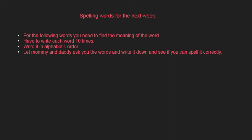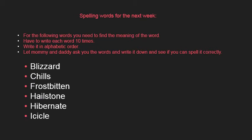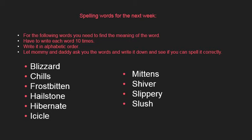Okay, so our words for this week are blizzard, chills, frostbitten, hailstone, hibernate, icicle, mittens, shiver, slippery, and slush.